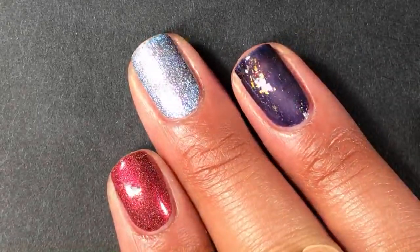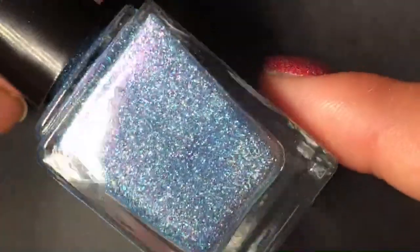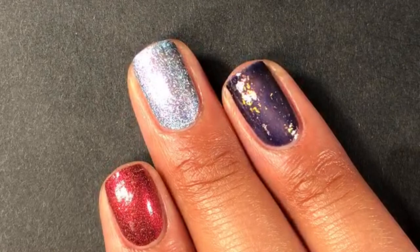All right, we're on to item number five. Ooh. This one, Daphne, is so pretty. I agree. It's item number two, I think. Snow on and on. Look at that. And we'll go back on, like I said, if you came in a little bit late, we'll go back on and add second coats to all of these. Oh my goodness, I am so excited.